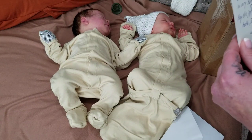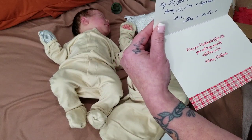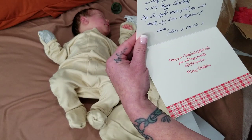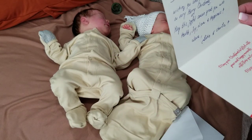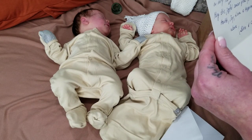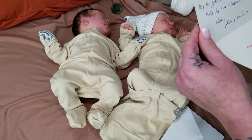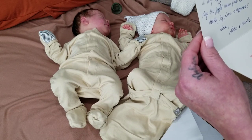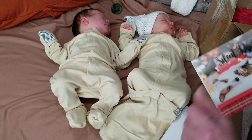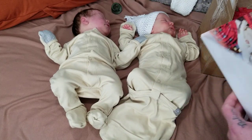So, the card itself says, "May your Christmas be filled with peace and happy moments with those you love. Merry Christmas. And dear Tasha, wishing you and your whole family a very Merry Christmas. May this joyful season greet you with health, joy, love, and happiness. Love, Katie and Charlie, my love." Charlie is Katie's doggy, if y'all don't know.